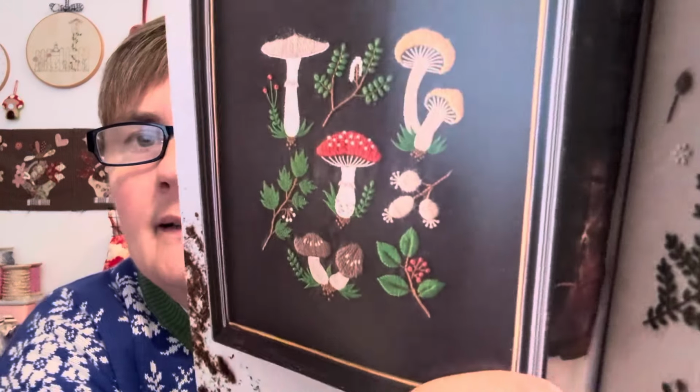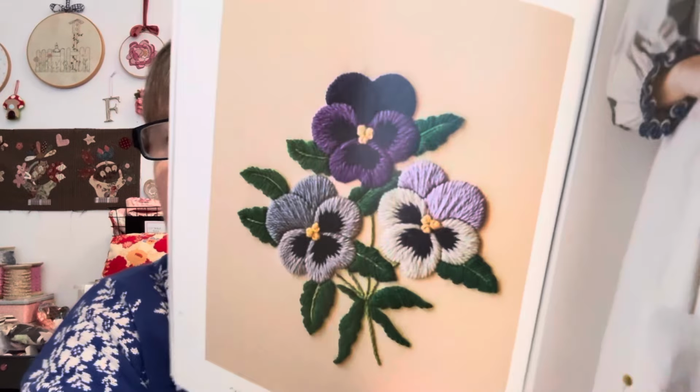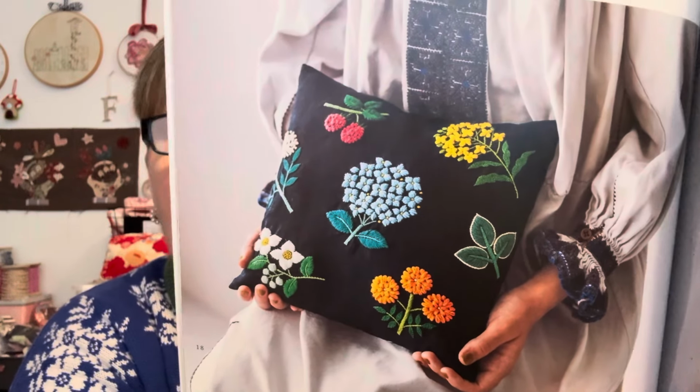Oh, look at the mushrooms and toadstools. This has inspired me. I think I might start one of these today. Oh, look at that on the wall. Gorgeous. More pansies. They'd make a lovely project bag. Where was the last one? Looks like a cushion, but I could see a project bag from a cross stitch out of one of those. Gorgeous.